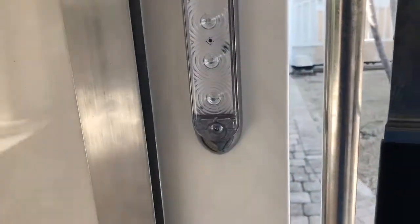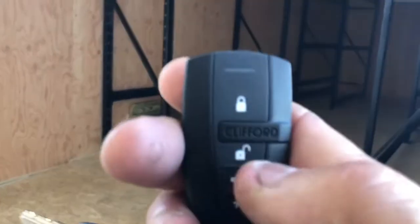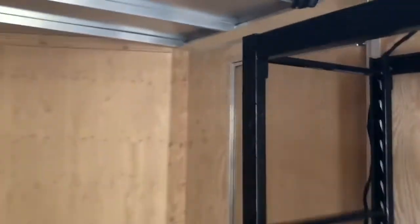The alarm will fire off. I'm gonna go ahead and shut it off by hitting unlock on the remote control. Basically, he should be getting a text message in a few seconds, but what the installation looks like.